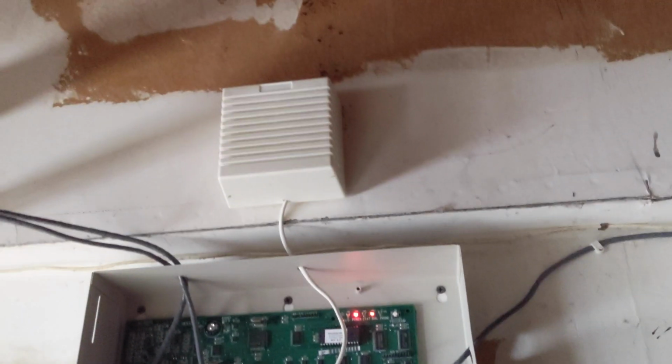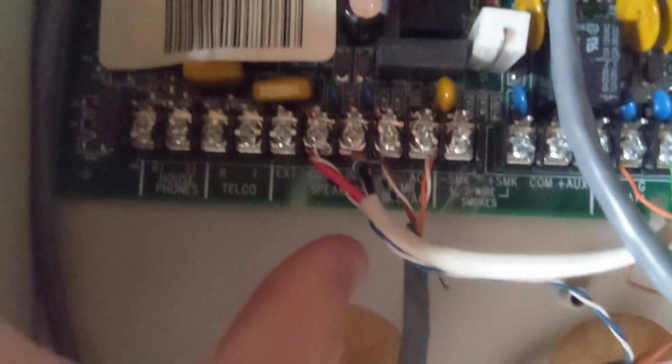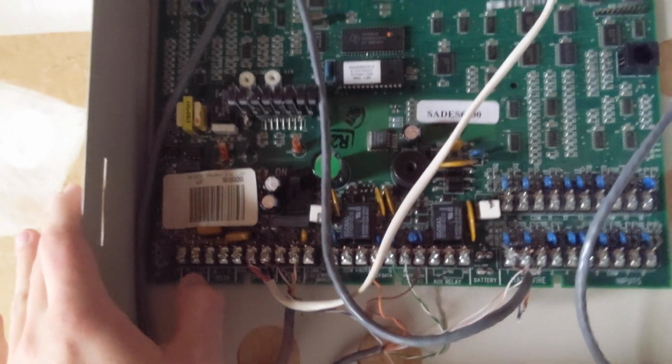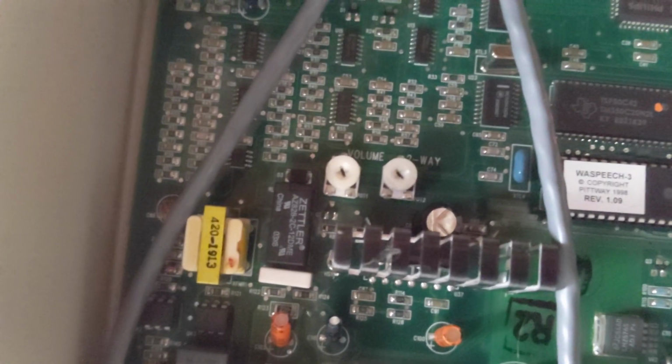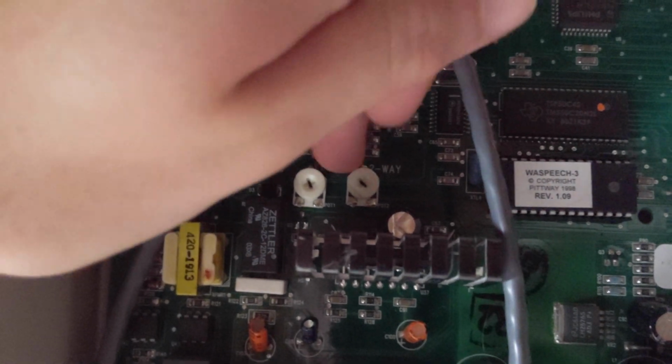I believe most installations of this wouldn't have a separate speaker, but I do just because I have a bunch of them laying around, so I figured why not. I have that hooked up to the interior speaker terminal. I should try it on the external speaker terminal sometime just to see what it sounds like, but right now I don't. The left knob right here adjusts the volume for non-alarm noises, so the entry-exit delay and the other beeps. This one right here is for two-way voice volume.